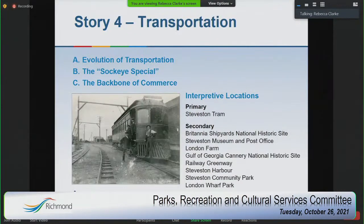And the last storyline is transportation, and that includes 3 sub-stories. The first being the evolution of transportation, which Steveston has a lot of opportunities to share those stories, both water-based transportation of the early days from the First Nations canoe routes, all the way to more modern transportation modes.